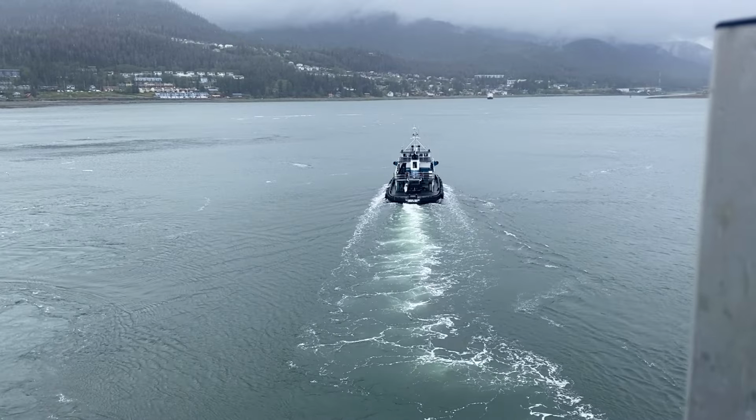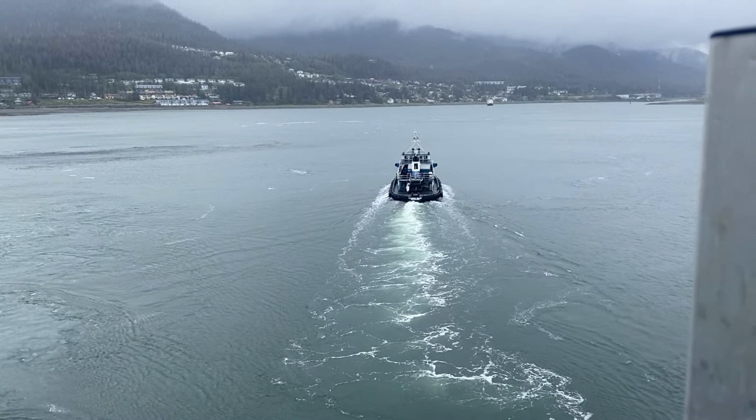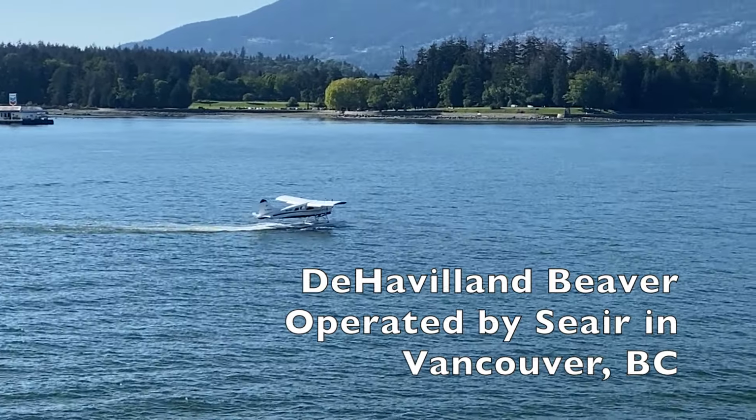Next up is the de Havilland Beaver, a floatplane operated by Sea Air in Vancouver, BC, built in 1948.